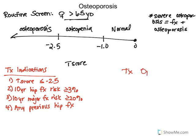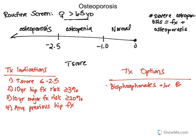And what are your treatment options? Bisphosphonates and or Prolia, which is denosumab. I'm not going to write this down, but you should if you don't know it already. Bisphosphonates include alendronate and risedronate and zoledronic acid, which is called Reclast, and it's an IV bisphosphonate. So keep that in mind for patients who can't tolerate the oral stuff because of GI symptoms. And then again, Prolia is denosumab.